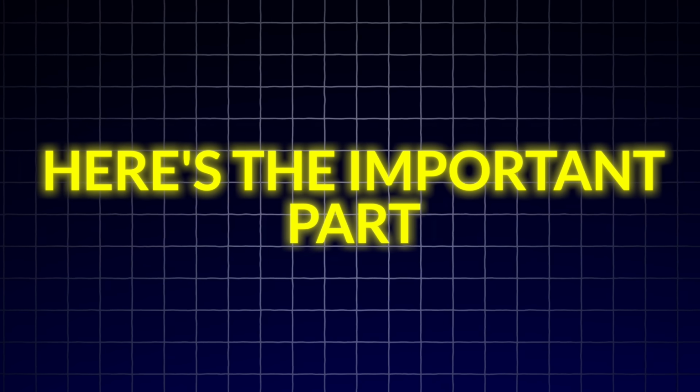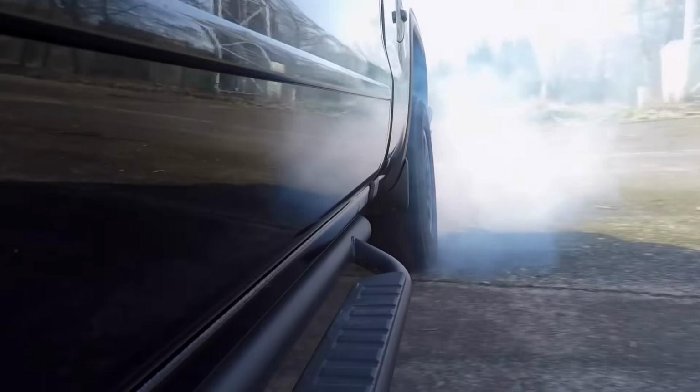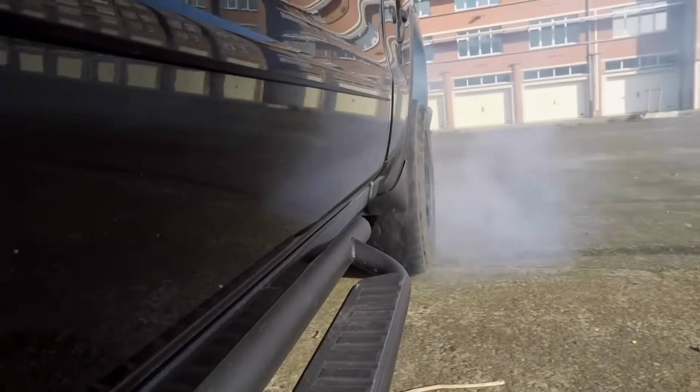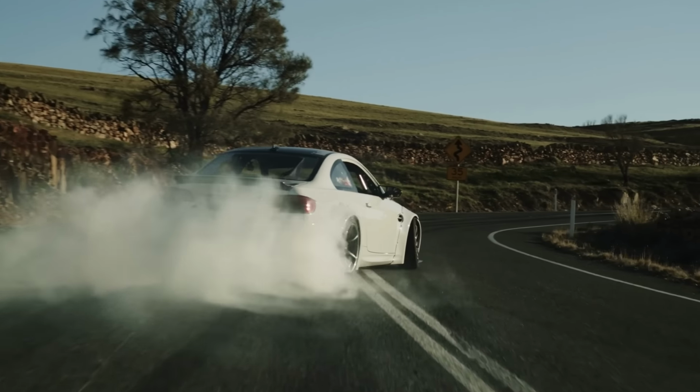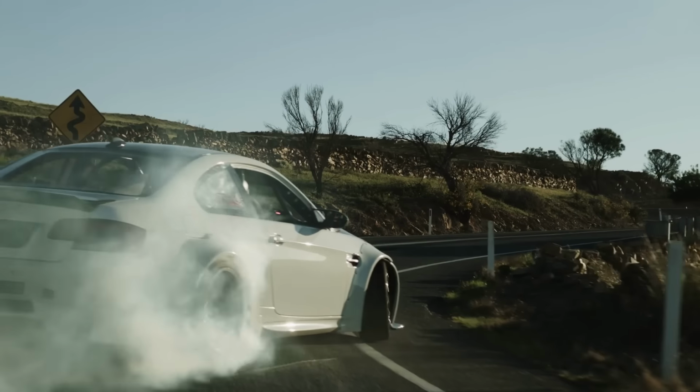Now here's the important part. This technique requires practice. Do not try this on dry asphalt for the first time in traffic. Practice it in an empty parking lot on a slick surface first. Get a feel for how your specific car reacts.